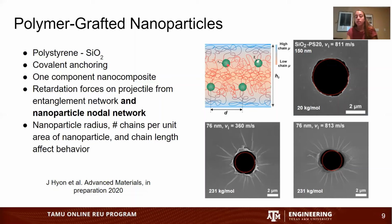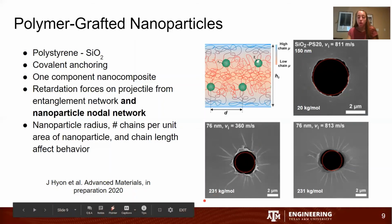We can see in this image here with very short chain lengths, around 20 kilograms per mole, this film does not dissipate energy very well because the projectile is about the same size as the hole that it perforates. However, down here we see that these films with much higher polymer chain length of 231 kilograms per mole perform much better and dissipate the energy much beyond the hole that the projectile creates.